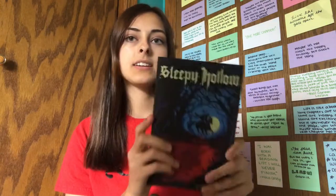Next up was also in my Owl Crate, and that is Sleepy Hollow and other stories by Washington Irving. So I think this one has like 4 stories in it. So I thought this would be a perfect book to read around Halloween time. It's got a really, really pretty cover, and I'm just excited to read these spooky stories come October.